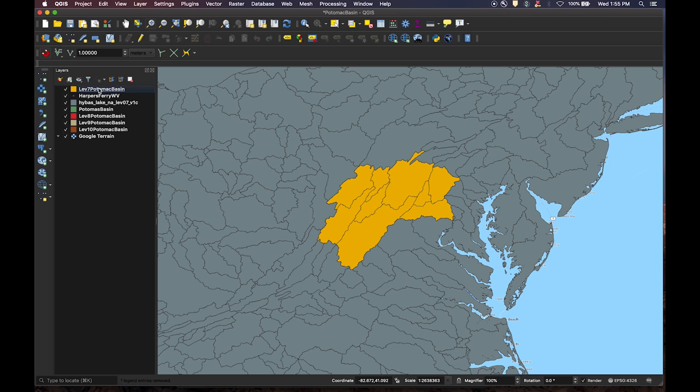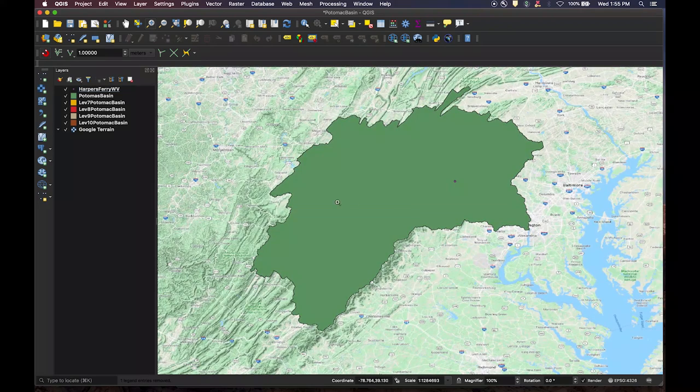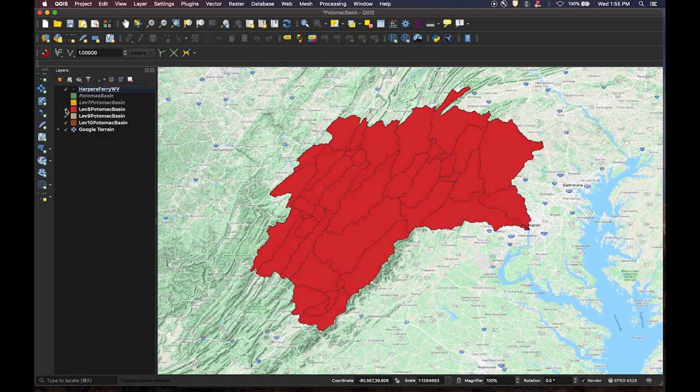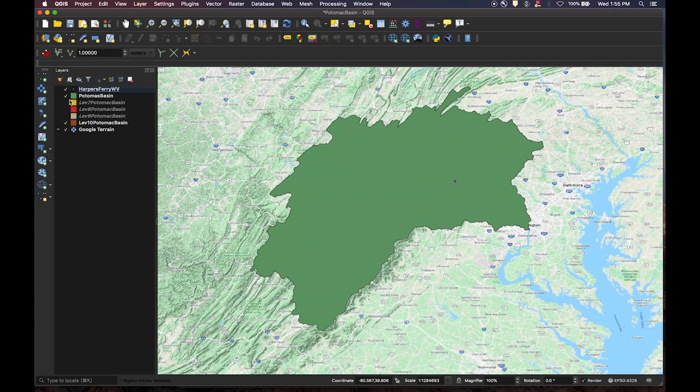Right, so now we have, I'm going to remove this. Great, and now what we have are a subset of the Potomac Basin with sub-basins level 7, level 8, level 9, and level 10. So these are all the sub-basins within the Potomac River Basin. So what we've done now is successfully delineated the basin and all of its sub-basins.